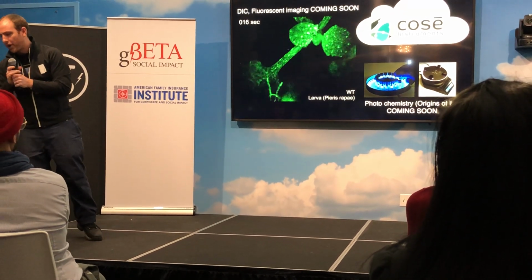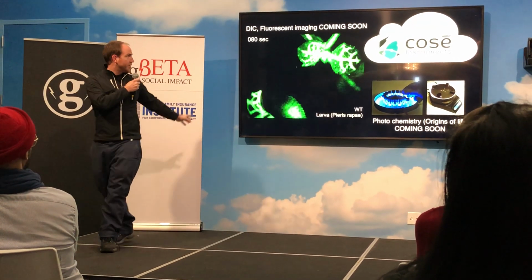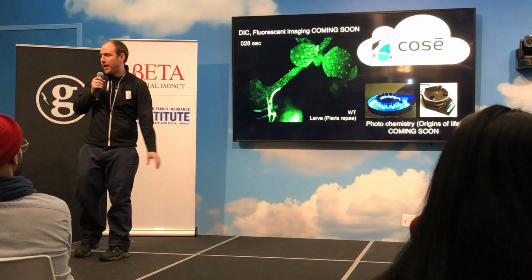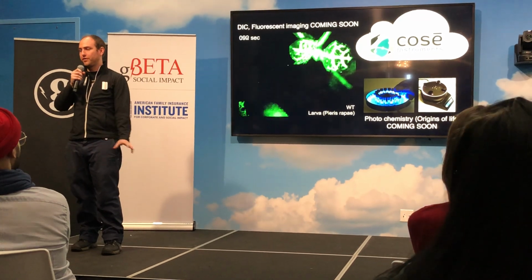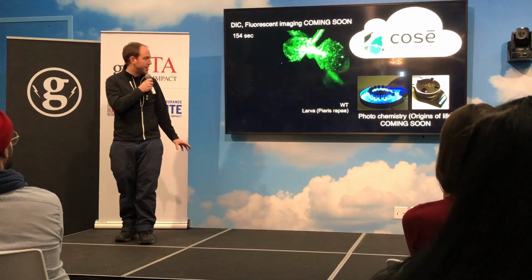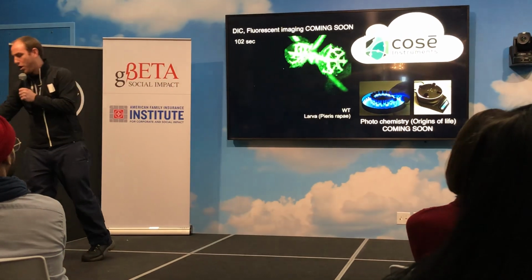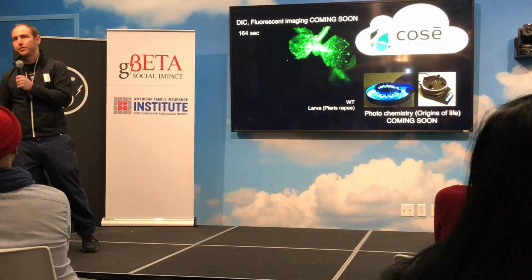But we have a lot more in the pipeline. We have fluorescent imaging technology that will allow students to observe plant nervous systems in the classrooms. And we're also working with some researchers who are investigating the origins of life to generate a photoreactor, essentially allowing students to try and find out which first reactions allowed life to evolve on this planet.